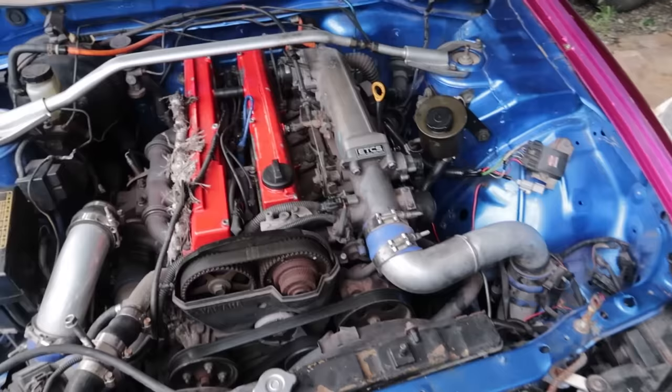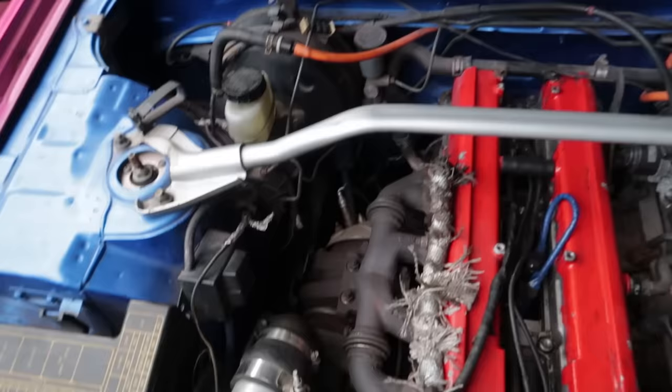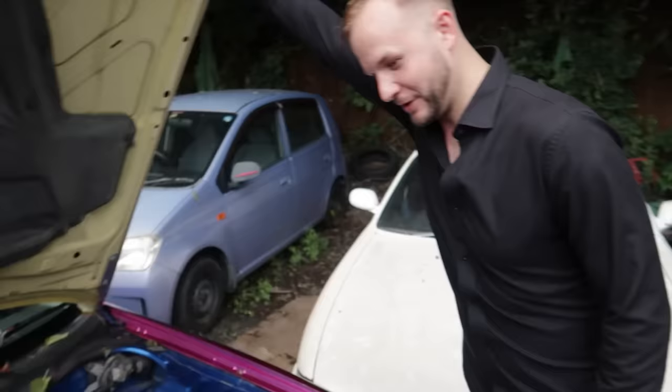Okay. This thing would be fun. Dude, it's so wrong seeing intake on that side and exhaust on this side. I don't hate it though. It'd be a really reliable drift car. How much you want for this? Buck 50? Somewhere around there, man.